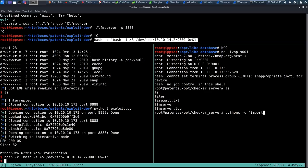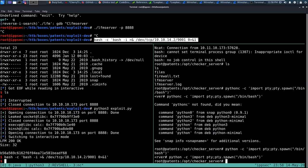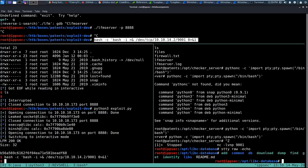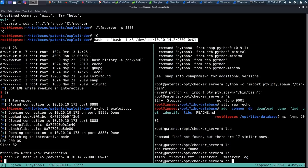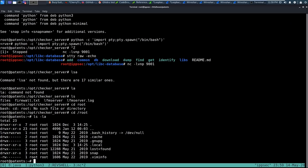So python -c import pty, pty.spawn /bin/bash, python -c. It always sucks when you make a typo on these long commands. Okay, fg, enter. There we go. So we go to root. And we are in here.